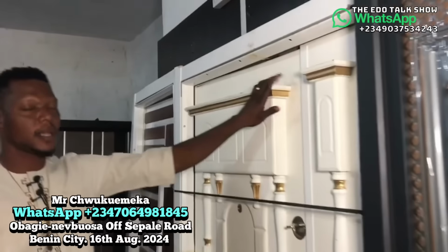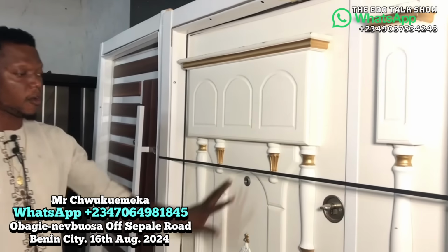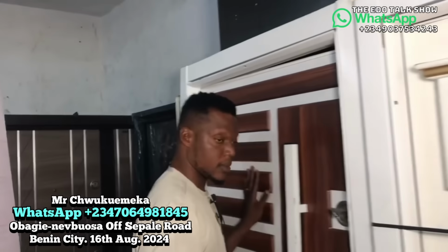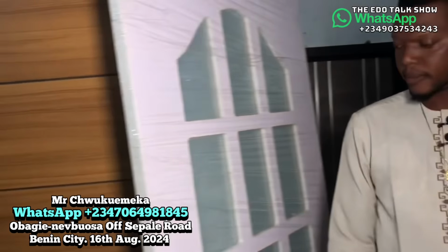This one is a pure Turkey wooden door, very strong. This is the white of the other one I showed you. The other one is brown and white. This one is white and very, very strong. 470,000. Okay, 470. This one now is another Turkish door too. This one now is 450,000. Okay, 460 for this.